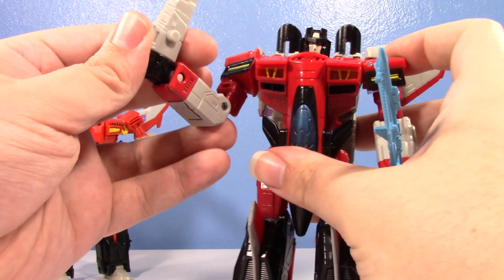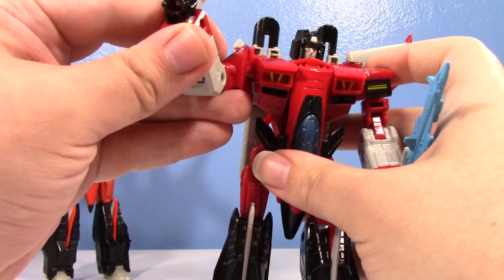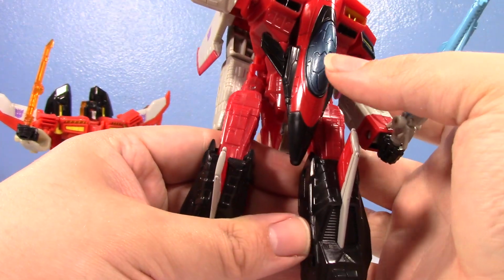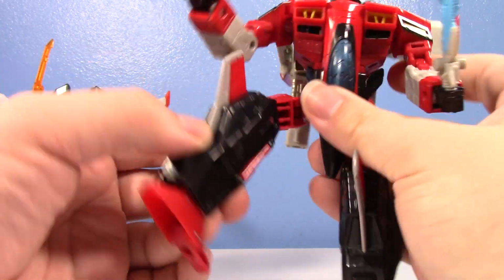And if you do want to open up that panel a little bit, you can actually have it as a downward hinge if that doesn't bother you. So I think that's pretty neat. He does have a waist swivel this time around, and it does work and help a little bit, especially if you want his leg kicked very high up. That does help a little bit.